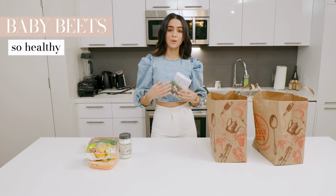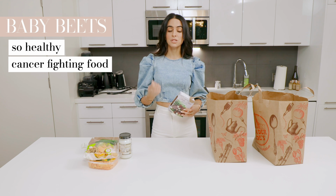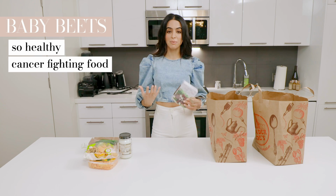If I had to pick one food, it might be beets, because they're so healthy. They're a great anti-cancer, cancer fighting food. You could even throw it into a smoothie where you won't notice it. It'll just give it a really pretty pink color.